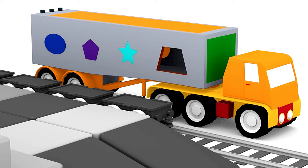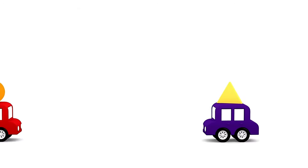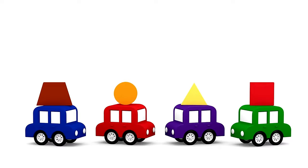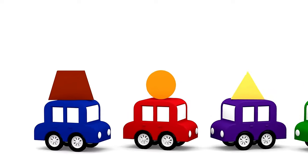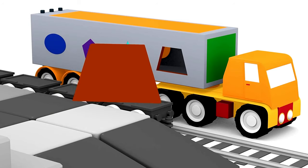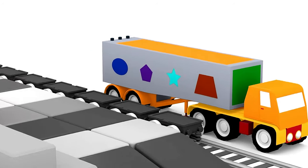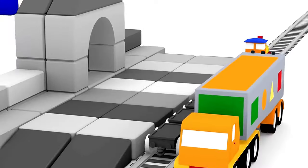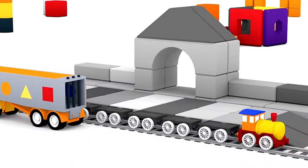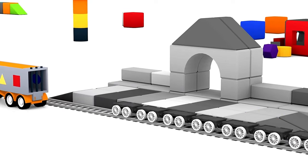Hey, what is that hole? A shape is missing. It's called trapezium, and we must find it. Where are you, trapezium? Can you see the trapezium? Yes, well done. It was on the blue car. Trapezium. Great! Our shape puzzle is complete. Okay, magic truck and shape train. Off you go. Bye.